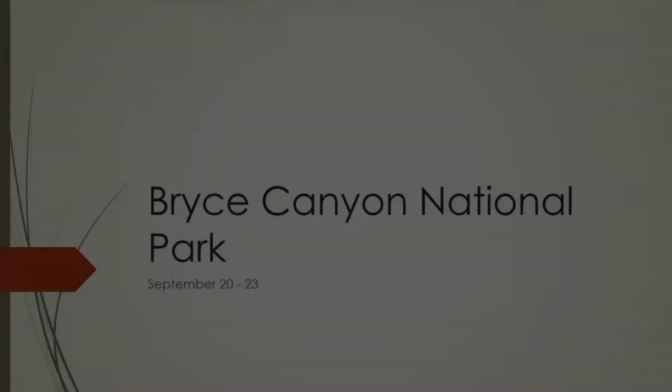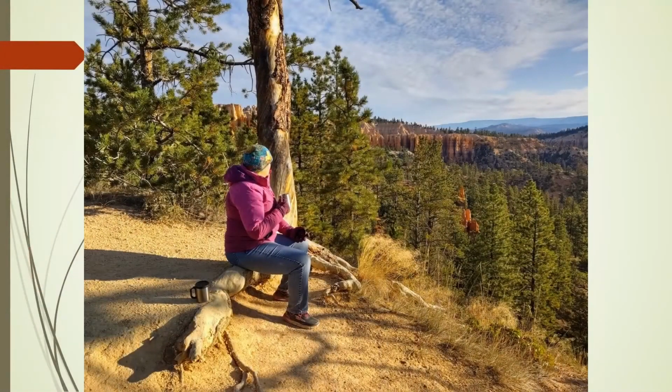We did much of our hiking along the rim, but we did descend the Navajo Trail down and back up through Wall Street. This is a great way to start a morning in camp. Coffee on the rim.